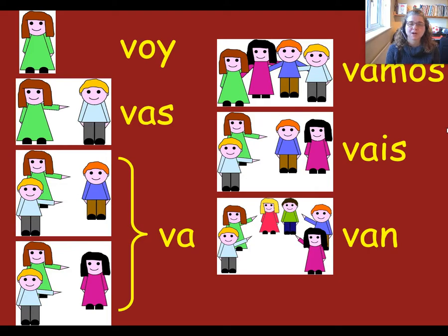Let's just have one more practice then of our new verb ir, the verb to go. Escuchad y repetid. I, you, he, she, we, you, they. Voy, vas, va. Vamos, vais, van. Well done.